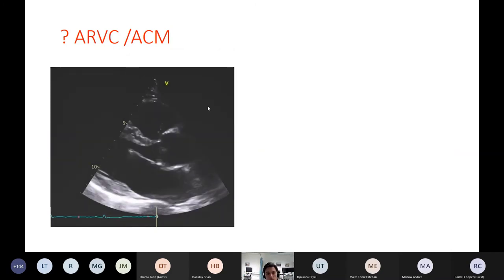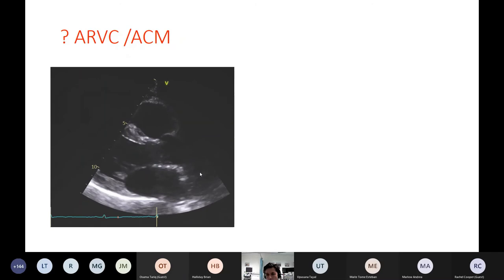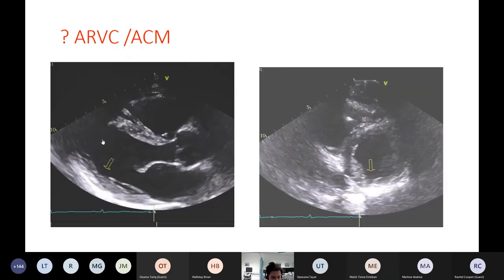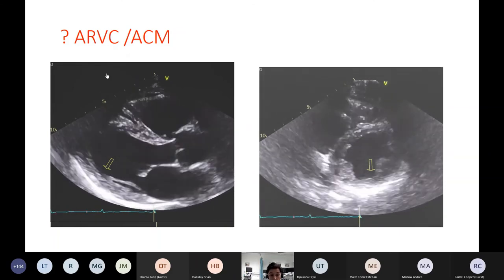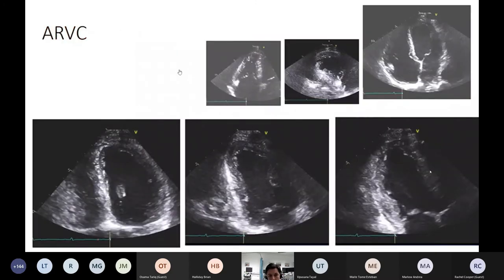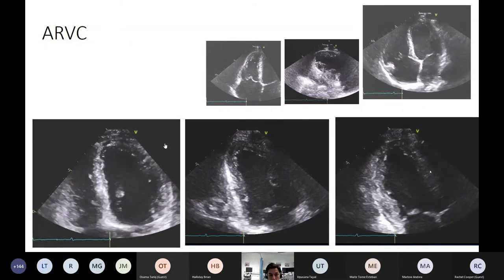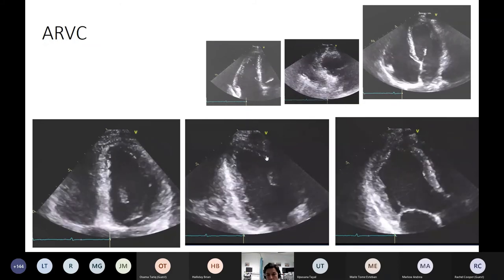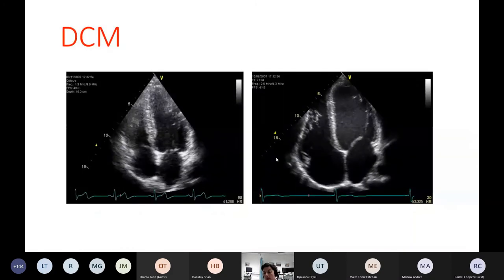So here we have a view from the parasternal long axis view of a patient with suspected ARVC. And if we lower and get a wider view, we can notice that the inferior lateral wall here is actually akinetic along with the dilated RV here. So indeed, as Gerardo Finocchiaro was saying, it is a biventricular process, and often we get our first indications from the parasternal long axis view. That brings me on to DCM.